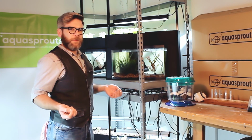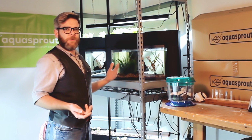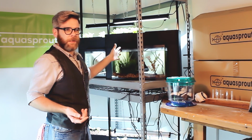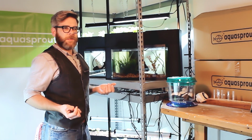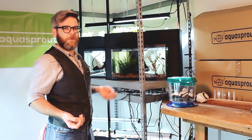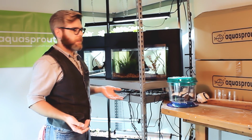There are a lot of different options available in the 1 to 5 gallon range. There are a few more that go up a little bit larger than that. The Aquasprouts garden fits a standard 10-gallon aquarium. There are advantages and disadvantages to aquaponic systems at every size. There's not technically a minimum, but there are a lot of challenges that come with trying to do aquaponics, hydroponics, any kind of cultivation at particular sizes, especially at smaller sizes.